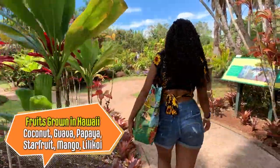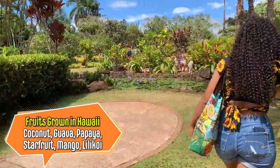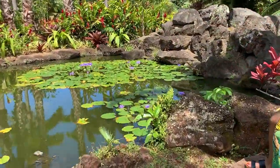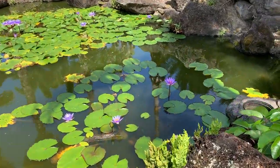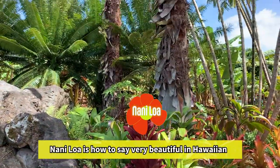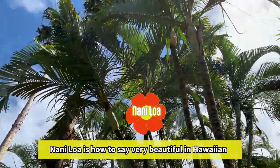Other fruits that grow in Hawaii besides bananas and pineapples are coconut, guava, papaya, starfruit, mango, and passion fruit, also known as lilikoi. The plantation garden is Nani Loa. Very beautiful.